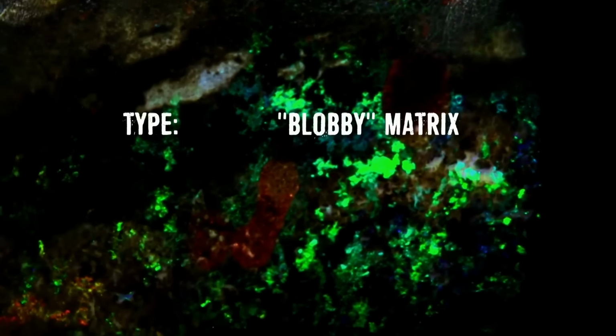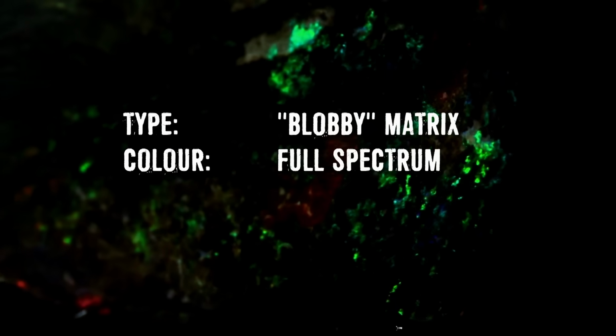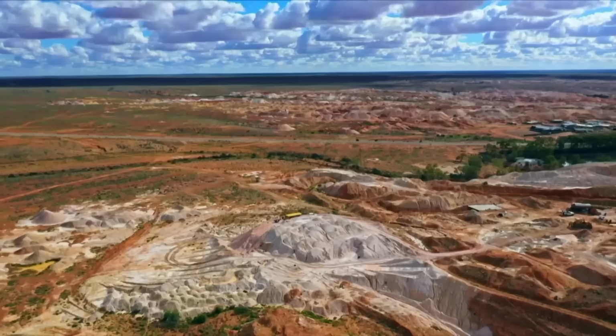I'm ecstatic, man. Yeah, we did. Excellent. The treated chip off the opal blobby displays the full colour spectrum across the face. The combined weight of the treated and untreated opal is 453 grams.